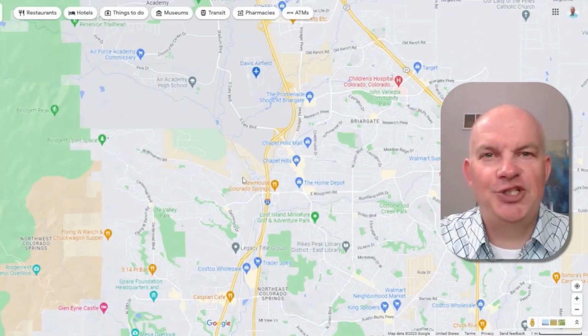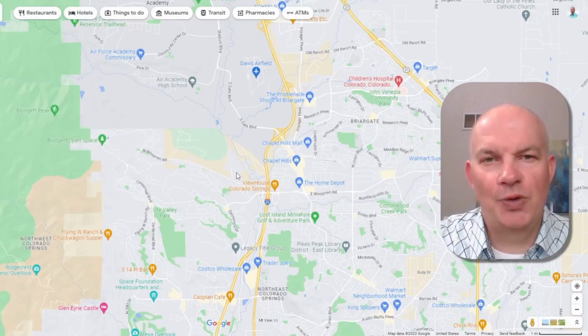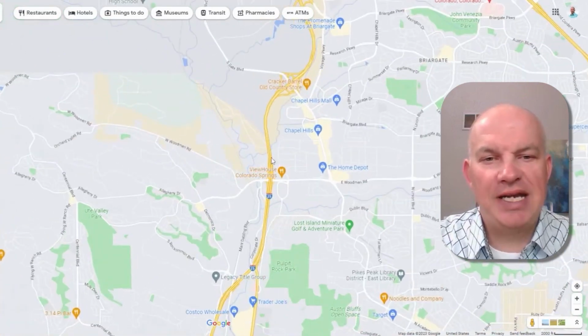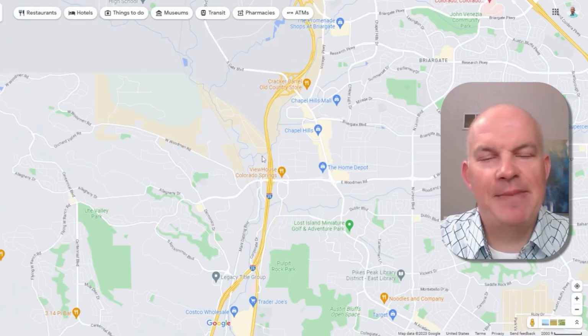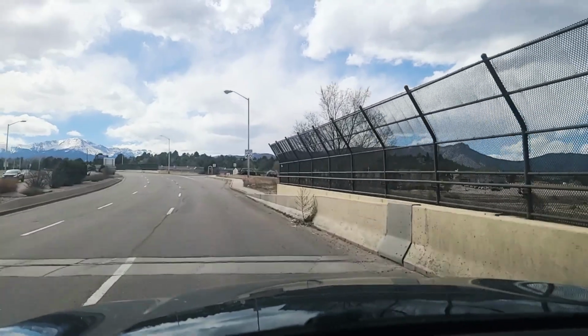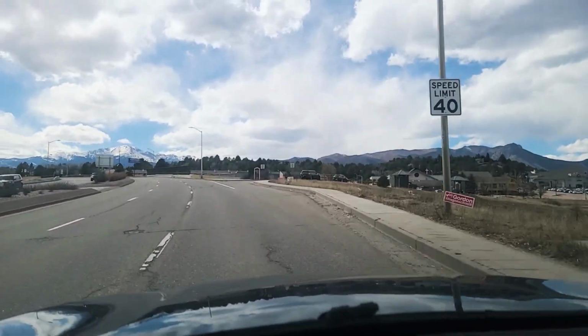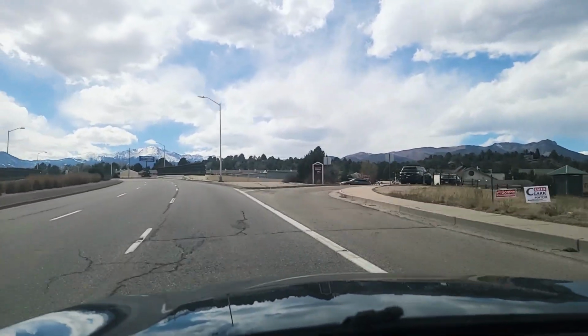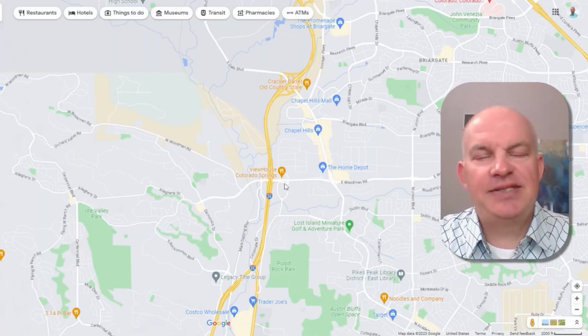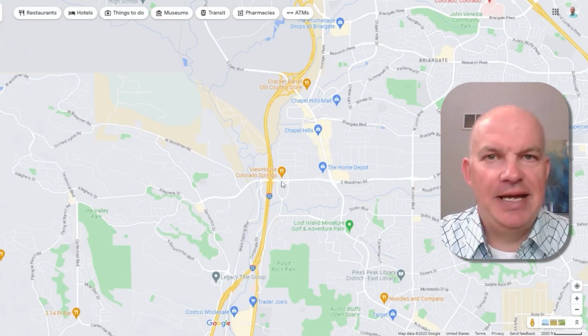All right, so as I mentioned, we are going to cruise around Northwest Colorado Springs. We're going to get off on Woodman Road, which is right here. And you can see my mouse kind of hovering over stuff. So I'll be sure to call out things, restaurants, grocery stores, open spaces, hiking areas, biking areas, parks, schools, things like that. So this area, this exit doesn't get too busy. It's really easy to get on and off of it.